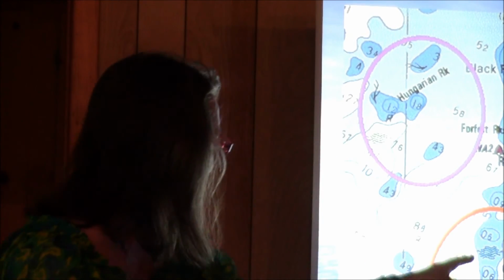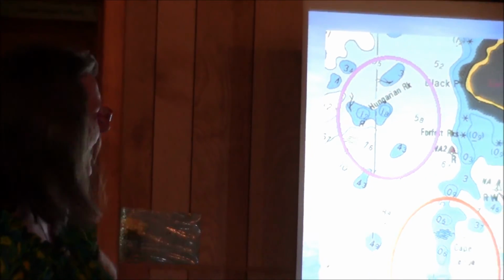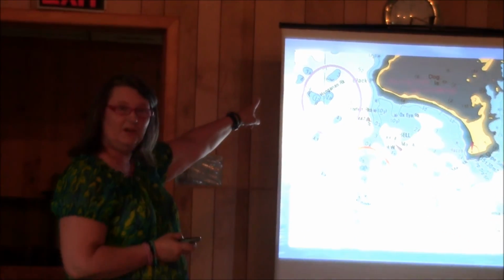But that's speculation. So this is just a little map that I've downloaded off the internet, and I've circled a few little places. You can see in the yellow circle, that's the horse race. The orange circle would be Cape Ledges, and Hungarian Rock is up here in the purple circle.